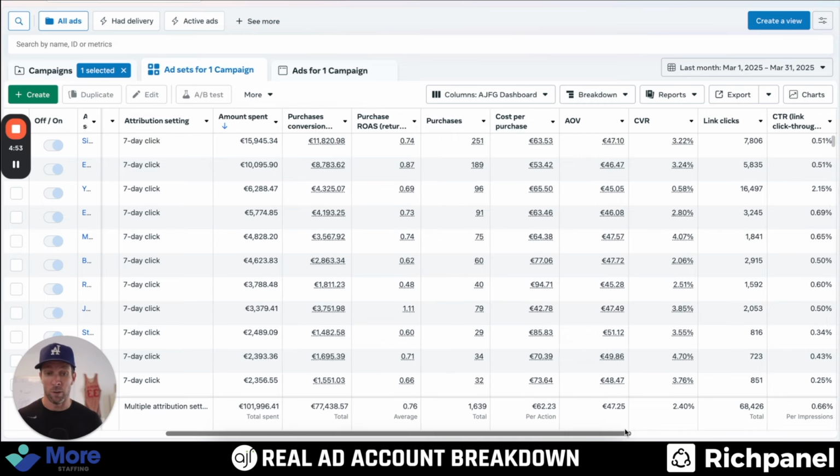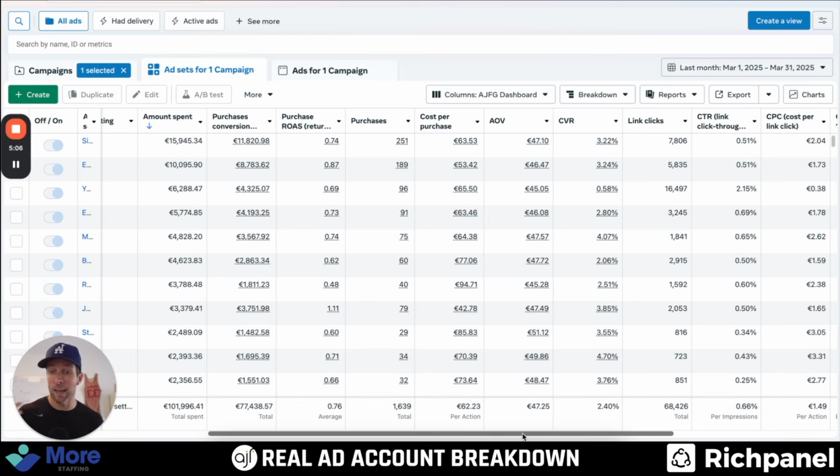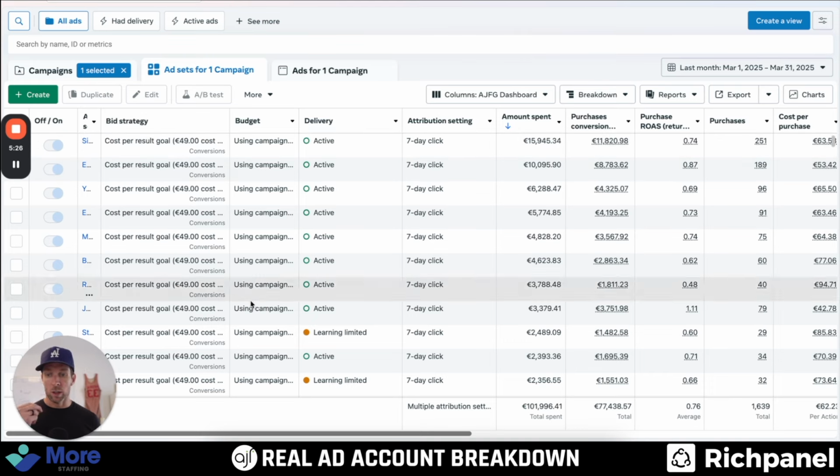Now, at the baseline level, that's okay, as long as you adjust your cost cap to get the actual target you're getting. So in this case, running on mostly 7-day click, 62 euros is the number they're actually getting. If that's an acceptable CAC for this brand, then their 49 euro cost cap is perfectly fine. What I will always tell people is, let's say you wanted that 60 to actually be 49. There's a simple solution to this, which is that you just lower the cost cap. And so you lower it towards getting roughly the actual outcome that you want.